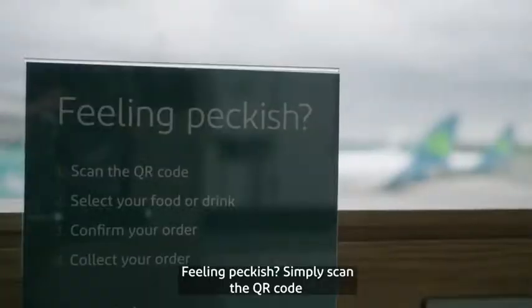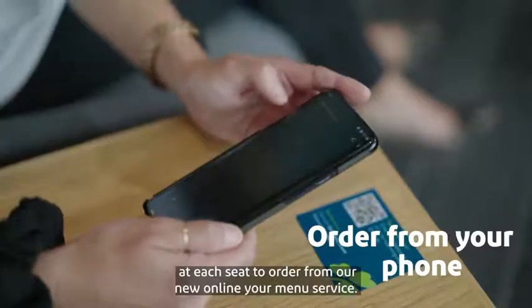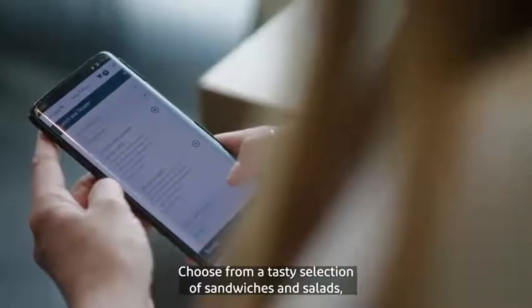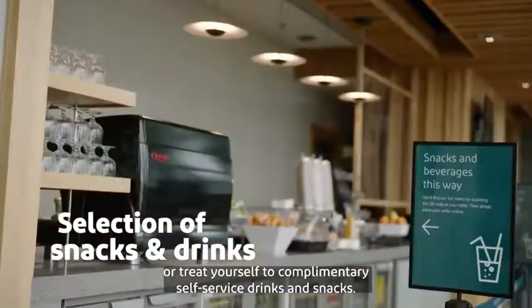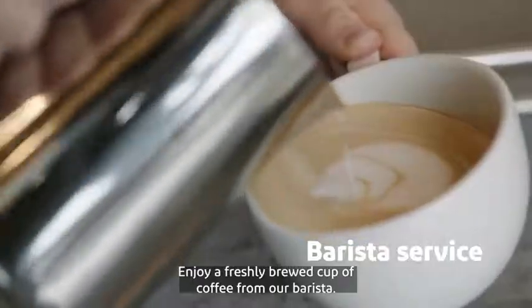Feeling peckish? Simply scan the QR code at each seat to order from our new online Your Menu service. Choose from a tasty selection of sandwiches and salads, or treat yourself to complimentary self-service drinks and snacks. Enjoy a freshly brewed cup of coffee from our barista.